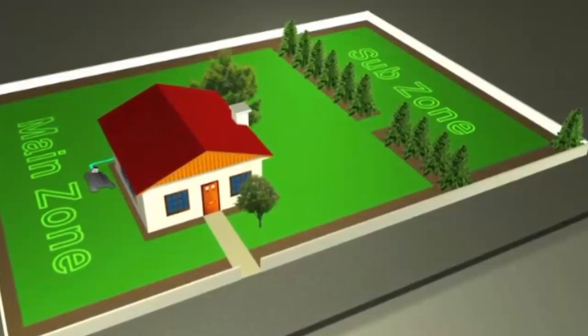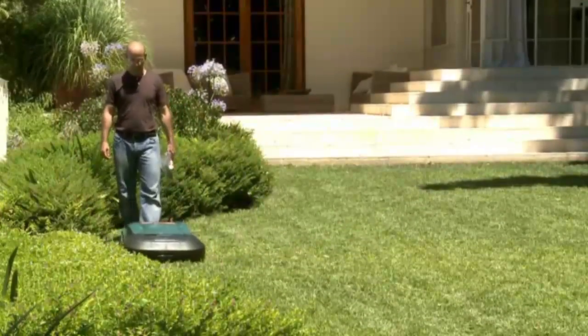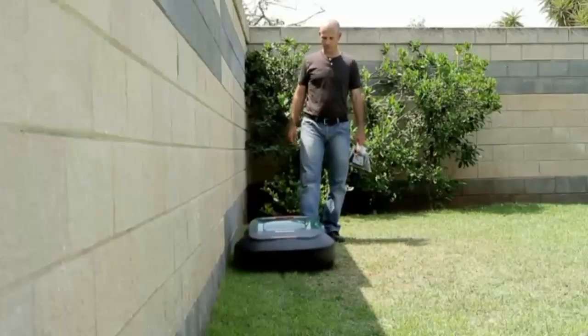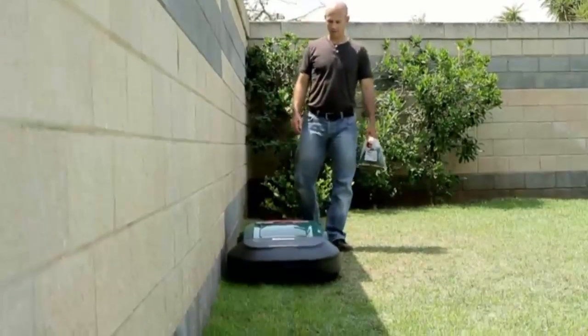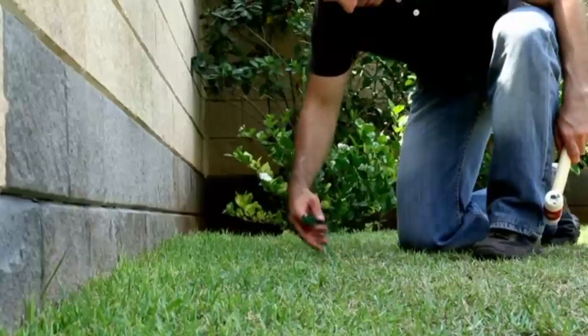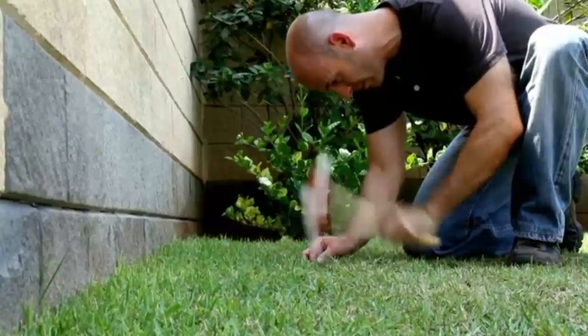Once you complete the main zone, you'll be prompted to add additional subzones. Follow the menu instructions on the LCD step by step. When you're satisfied with the wire position and how Robomow travels along it, you're ready to complete the setup. Walk back along the perimeter and add pegs to areas where the wire is not securely fixed to the ground.